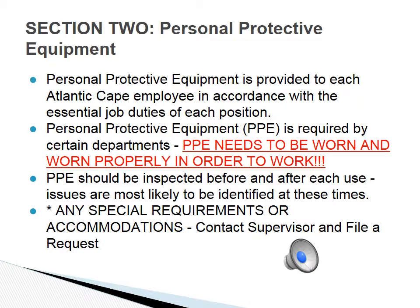Section 2 starts with personal protective equipment, or PPE. PPE is provided to each and every Atlantic Cape Community College employee in accordance with the essential elements associated with the duties for their position. Each department has different personal protective equipment associated with it. However, the equipment will be provided by the school, and any special requirements or accommodations that may need to be addressed, you should first contact your supervisor and file a request, and of course secondly file a request with the Department of Compliance, Public Health and Safety.